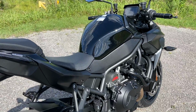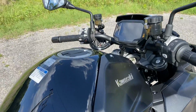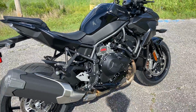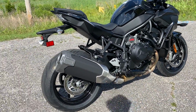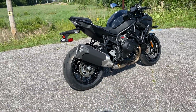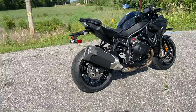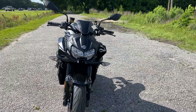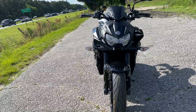It's got a brand new suspension system on it, cruise control, Bluetooth connectivity, 200 stock horsepower, but obviously with it being supercharged, this thing is basically 2 wheels attached to a jet engine, and there's so much more about this bike. Rider control was really the main focus for this bike.